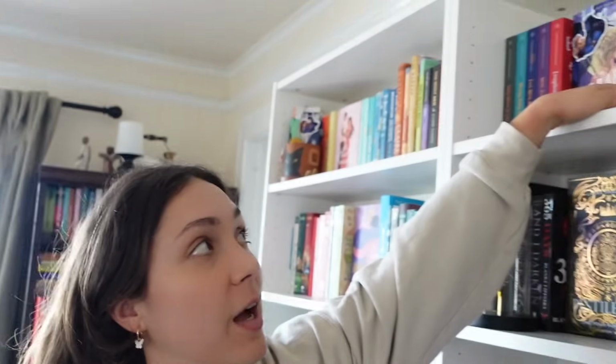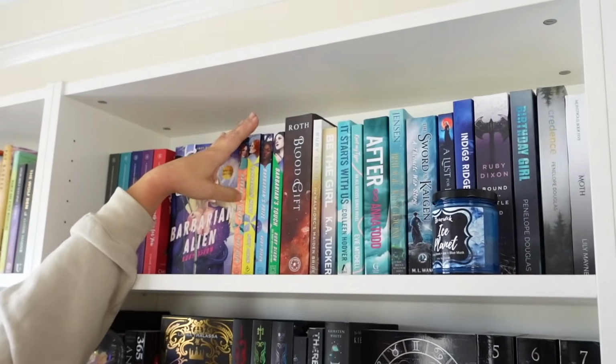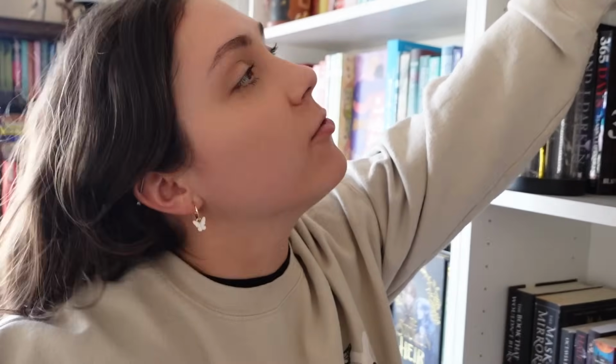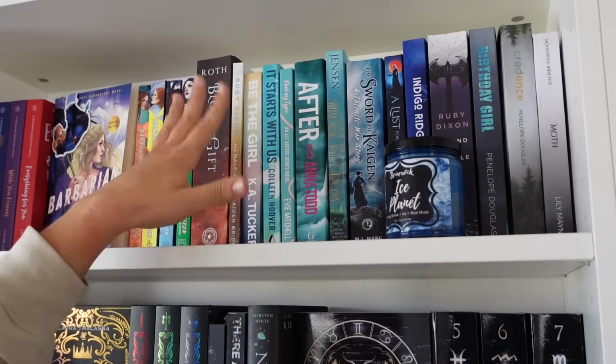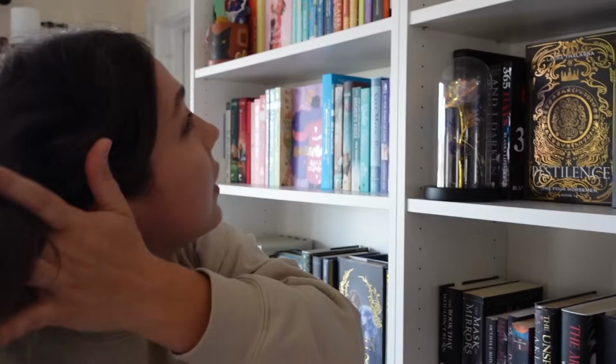And then, of course, my Ice Planet books, because we love Ice Planet. I know that these are also Berkley, I believe, but they originally were indie, so they're going on the indie shelf. And then, of course, the rest of the indie books that I have published. A lot of them are favorites. Some of them I haven't read yet.